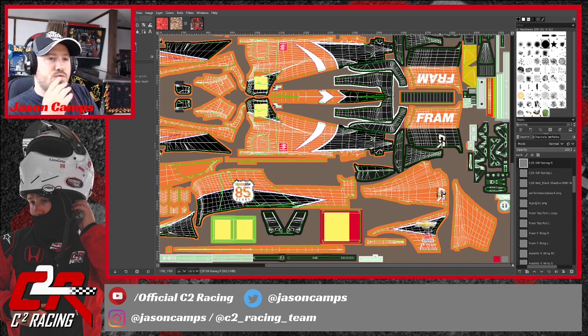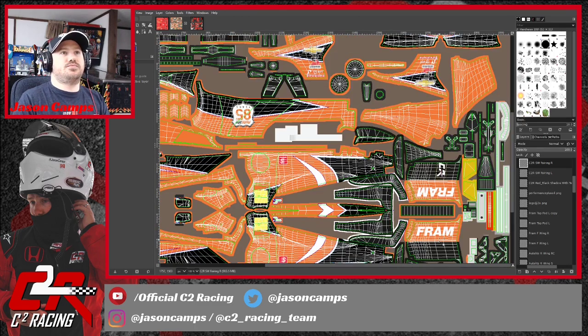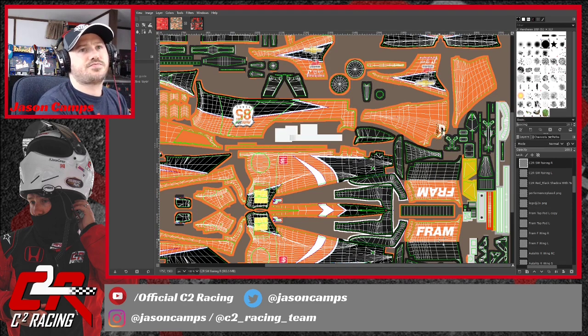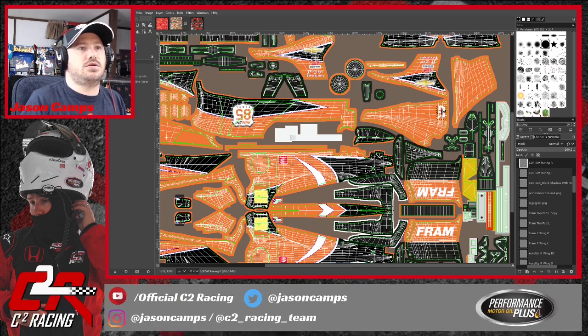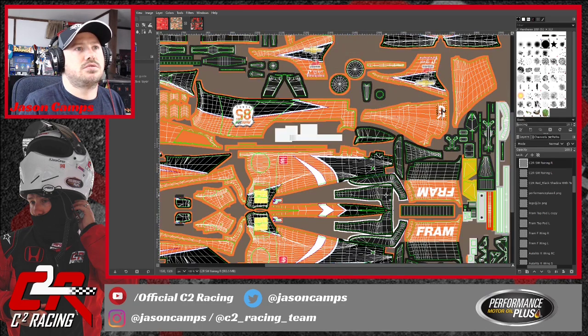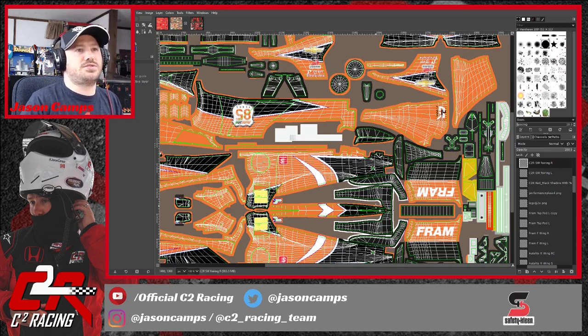Because you really got to be careful kind of where you put things. Because we've already got Fram on the top of that side pod. You got to think about where everything's going to actually be laid out when this all gets stitched back together again, and what makes sense to put where. All right, so let's kind of move that in a little bit to get it about where it is based on the lines. Okay, I think that looks good.